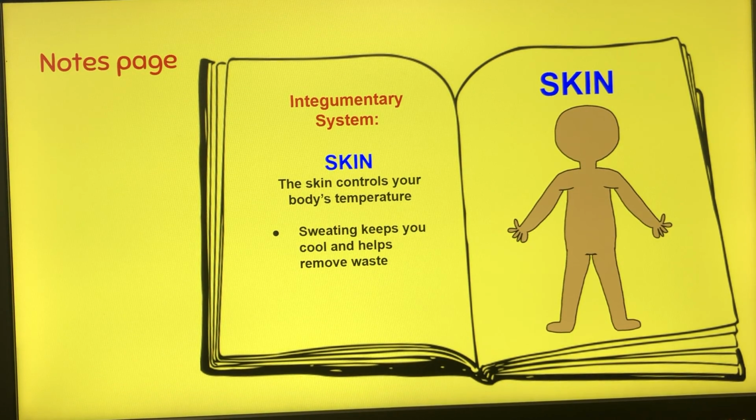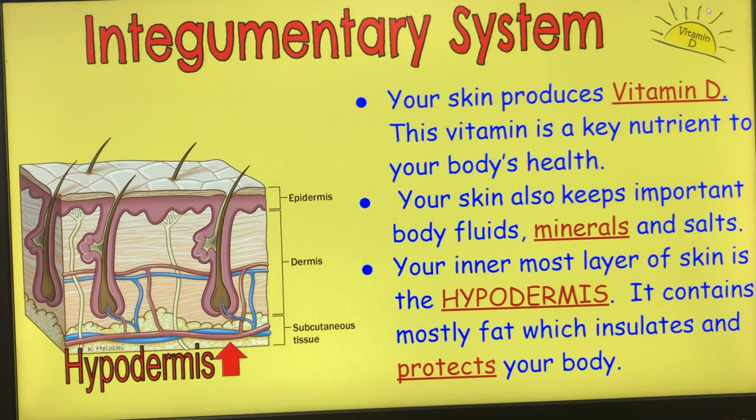We will now make an entry on the integumentary system notes for skin. The skin controls your body's temperature. Sweating keeps you cool and helps remove waste. Your skin produces vitamin D. This vitamin is a key nutrient to your body's health. Your skin also keeps important body fluids, minerals, and salts.